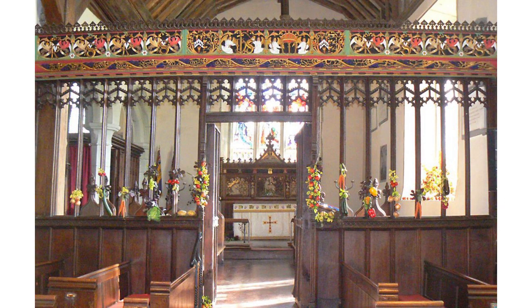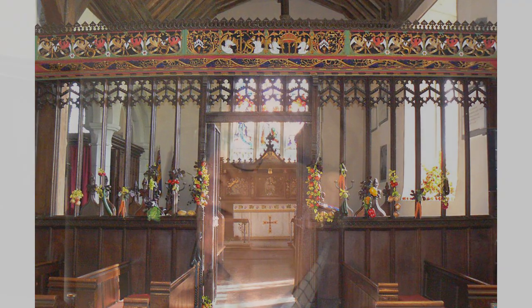Now, actually, this top bit, we don't quite know where it was at all, because it may have been round his tomb, but it was taken away, perhaps because there is an M with a crown on it, and the Protestants really didn't believe in the Virgin Mary being crowned, so they may have taken this top bit all away, but it was put back on top of this screen, and is really very lovely.